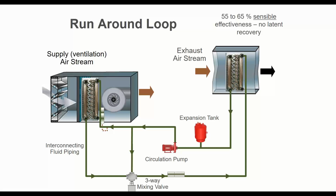So the four major types of ERVs that we have. We'll start with the most traditional and simplest. Traditional meaning we've had these since like the 1960s, 70s, 80s kind of thing. We have a runaround loop. This is still utilized, by the way.